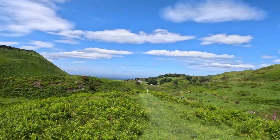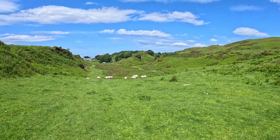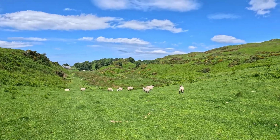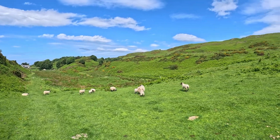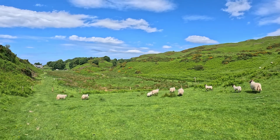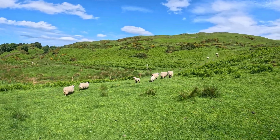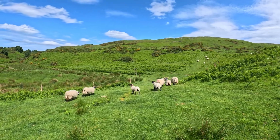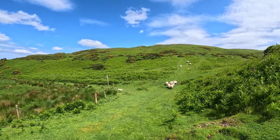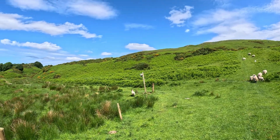Looks like we're coming across a farm. Sheep making a bit of racket. Or one anyway. Pretty blustery. Still think I'm following them because that's the way the route goes. Sorry, ladies. So just following the signs.